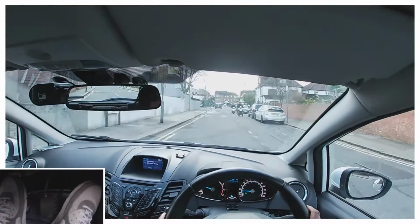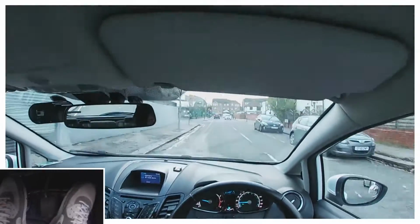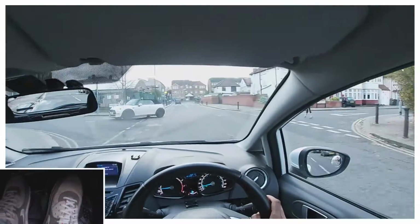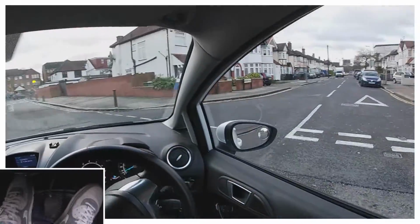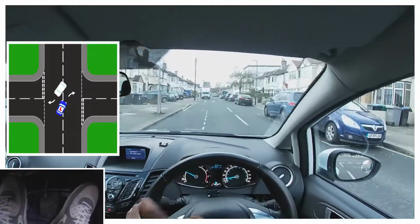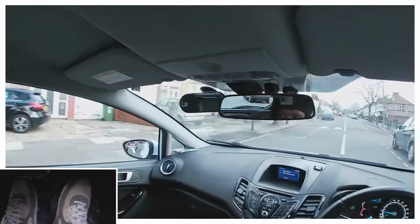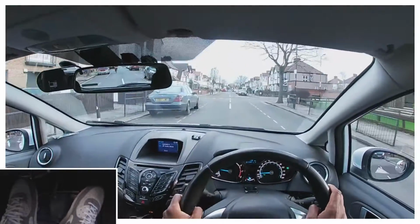So now I'm going to take the next road on the right, mirror, signal right, and this car here is doing the same thing as me, so they've turned first. But if they didn't turn first, neither of us has priority in that situation, so we'd have to either go around each other or side by side, and I'll show you in the diagram there what I mean.